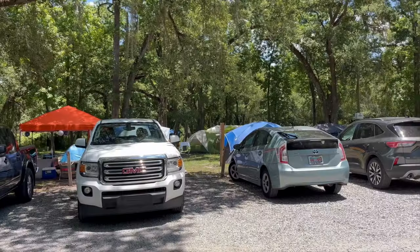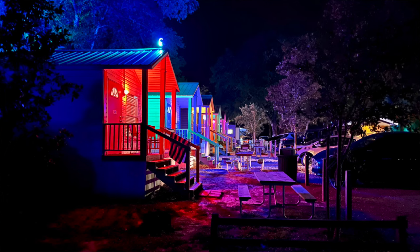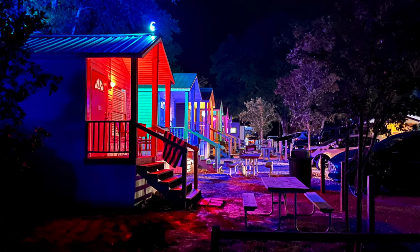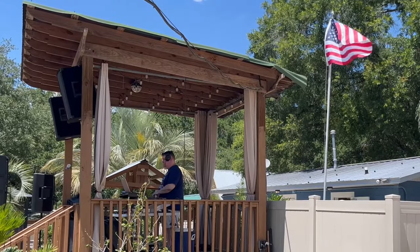You can actually camp. There are amazing setups of RVs that people have really done incredible jobs with the lights. There are golf carts everywhere, how some of the locals, I guess, that have been staying here long term get around. But the pool is for sure the favorite. There's a DJ. It's a lot of fun. The pool is definitely where to be. And so the drag show or bingo, that's for later tonight. There's going to be a drag show.